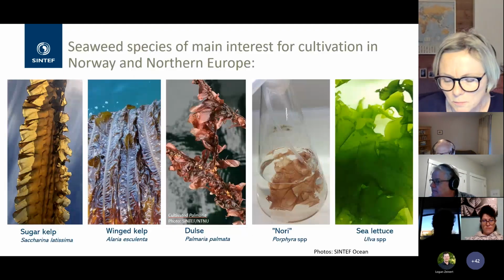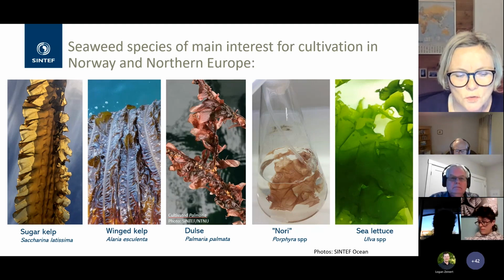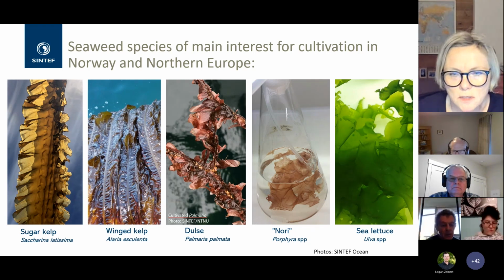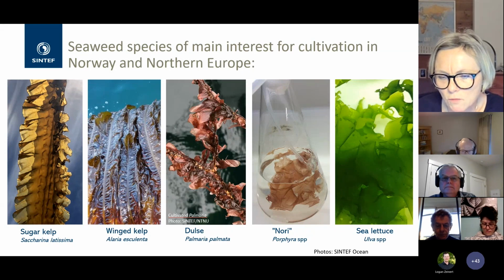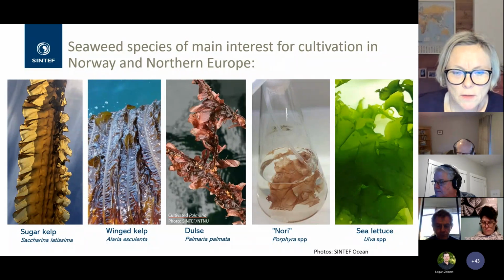But first, just some pictures about all the species that we are working on in Norway and Northern Europe. Most interest is in the sugar kelp and wing kelp, because these are fast-growing and large biomass producers, and they're quite easy to cultivate. So most of the farmers that start up, they start with these species. Those is also very interesting. It's hard to cultivate, especially in the sea. So there is no commercial farming in Norway of this species, but I know that there are some other places in Europe where this is produced. And then we have also Porphyra and Ulva that are also interesting. But the kelps are the most interesting ones.